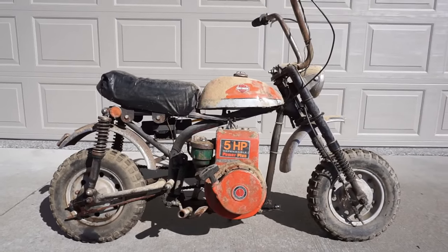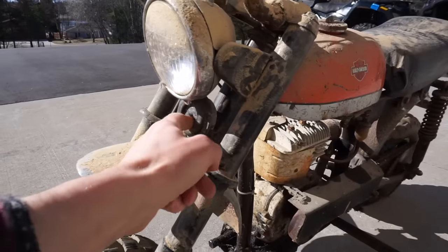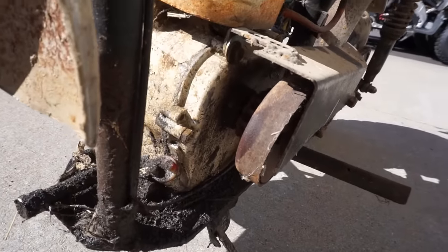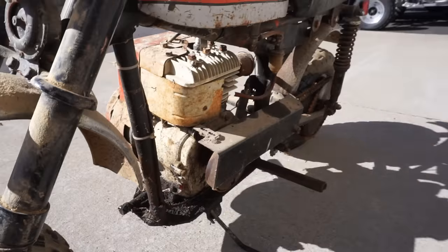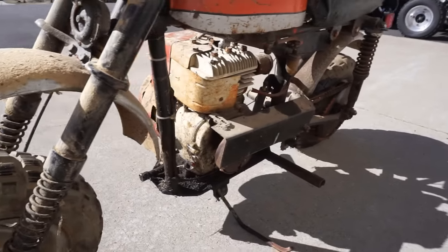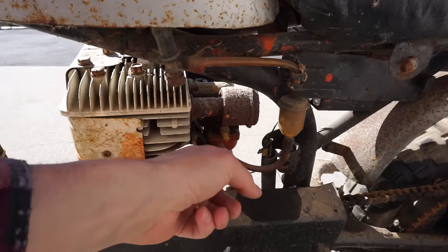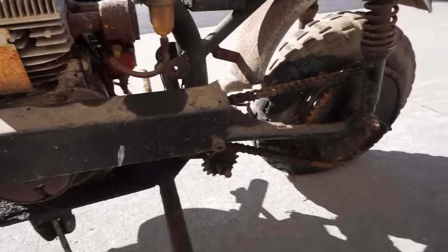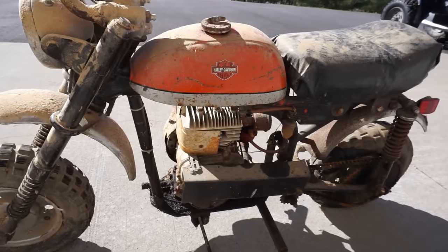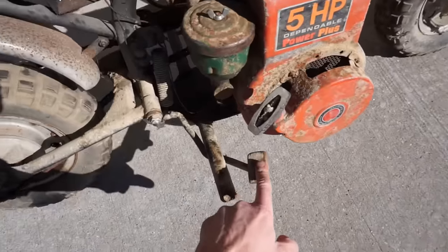I would have loved this as a little kid. In pretty good shape too. It looks to be complete. Comes with a headlight and a horn. And then this thing does have a little clutch on it. And then it's just chain driven all the way to the back. So there's no belt. And then you've got the gas tank going down to a fuel filter that goes into the carburetor. And then you do have the chain adjuster right there. So pretty simple machine. Front brake right here. And then the rear brake is down here, which is locked up.